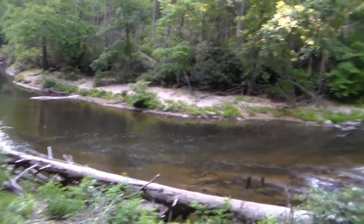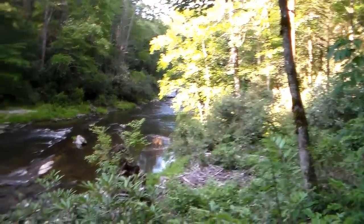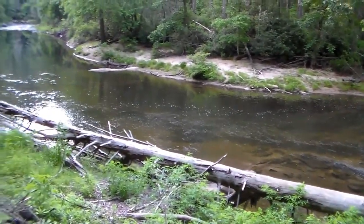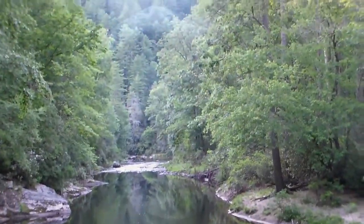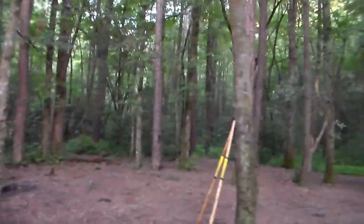Real pretty spot right here where the river kind of gently curves past a whole bunch of really nice trout pools. Like, for example, look at this right here. I'm gonna keep going though to try and find a really good campsite. Check back shortly. Here's my campsite here. Pretty cool campsite. Got a ton of space. There's nobody around. There's a couple people over there by the river, and right over there is the East Fork where it comes out.